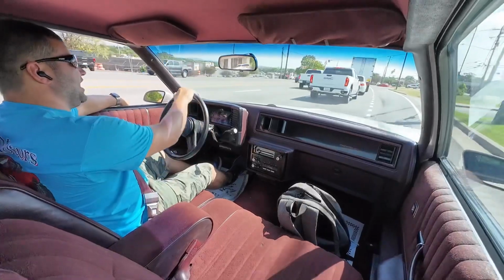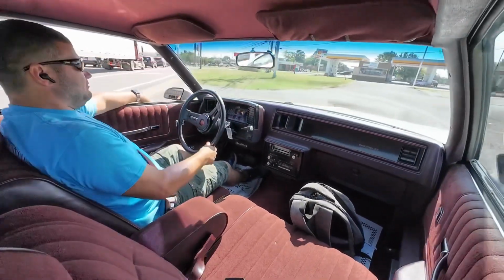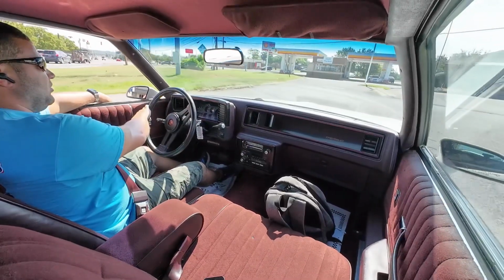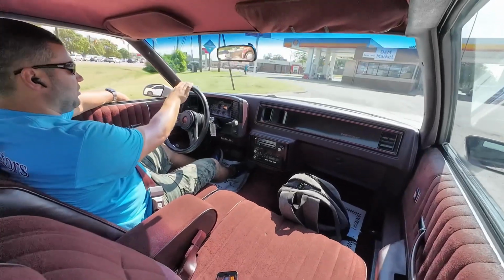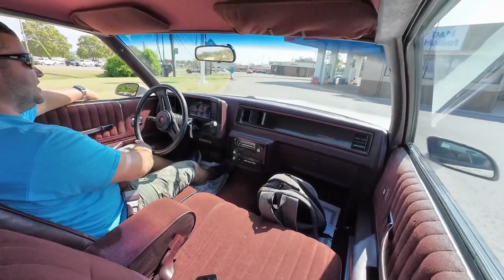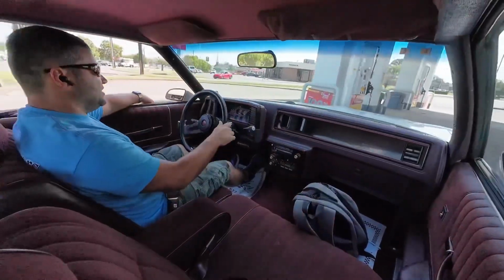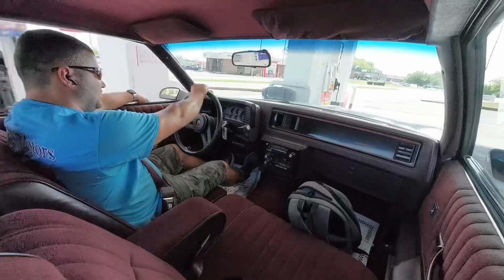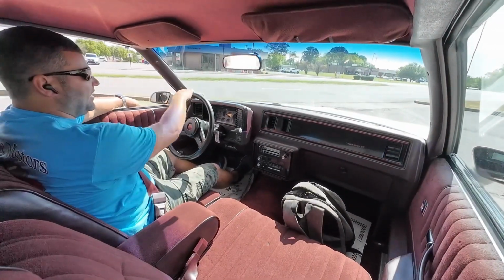Go ahead and pull up into the gas station here. So as I'm reading my gauges, it looks like our oil pressure gauge is a little bit on the low side here. I don't know if it's reading correct or not, but it is on the low side, so we're looking at about 20 pounds of oil pressure. Engine temperature is good, right at 180 to 200. It's hard to tell. These are a little bit more of a dummy style gauge.